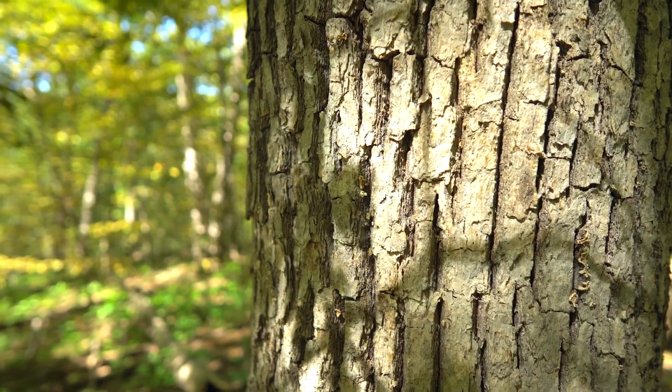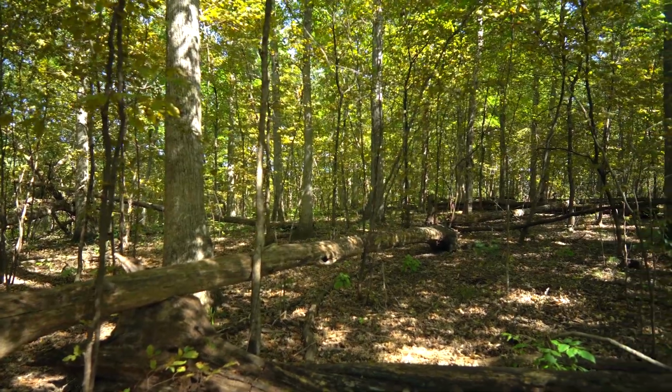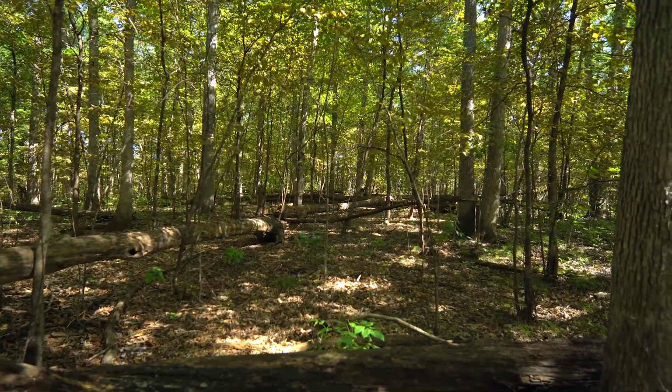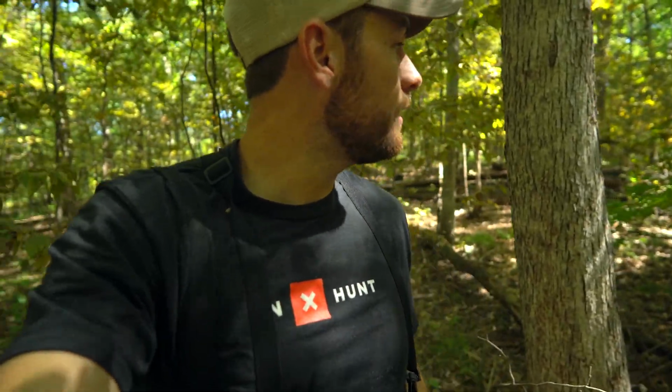This particular area last year was red oaks that were dropping acorns. This year, white oaks are dropping acorns. That's why we always talk about being adaptable, guys, because in the whitetail world, things are always changing, it seems like. I'm scouting today and things may be different in a week, but this at least gives me a bit of an idea.